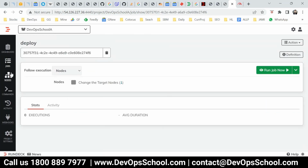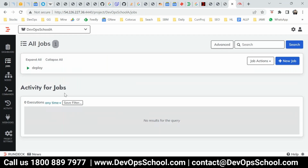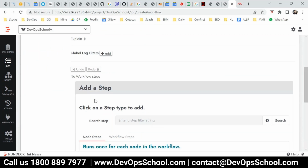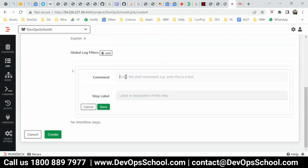Now I don't want to run it. I want to create one more job actually. Based on your discussion, let's create one more. Deploy is for Linux, but this time I'll do deploy to Windows, a little slowly. Deploy to Windows. Now in deploy to Windows and workflows, give me this command, and here you are probably running some Windows command or some batch script.